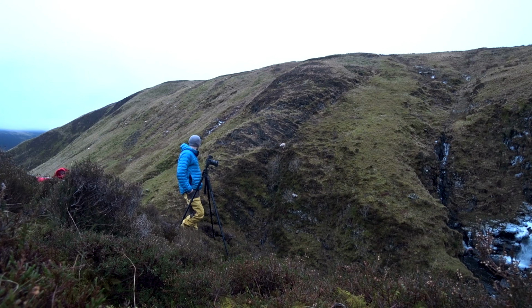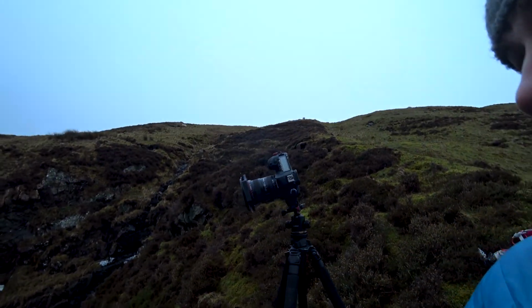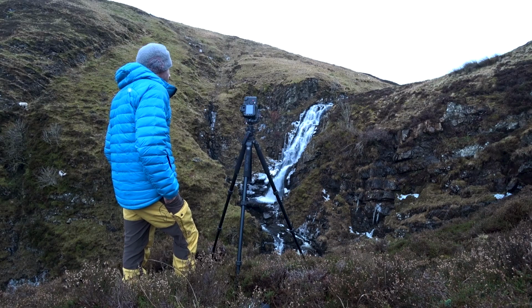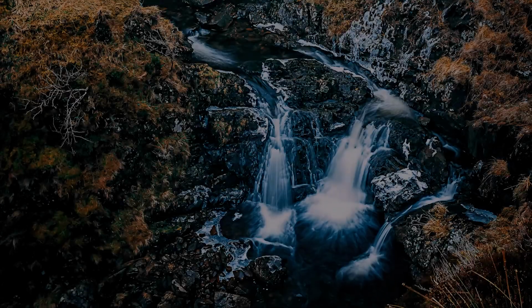So I'm going to take a couple more shots here. Currently, as you can see, I've got the polarizer on and I've got a 0.9 graduated filter on there, just because it's so dark down in the rocks below and obviously really bright sky hitting the top of the hill. So it's just really to kind of calm that down. So I'll get on with that and I'll show you the pictures here.